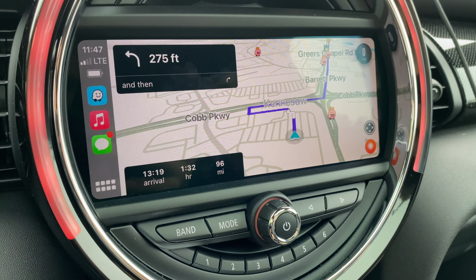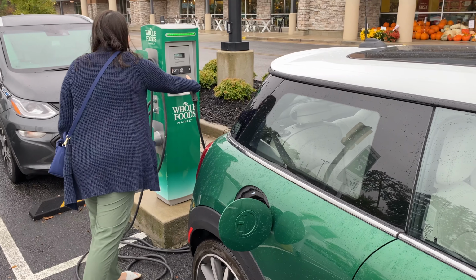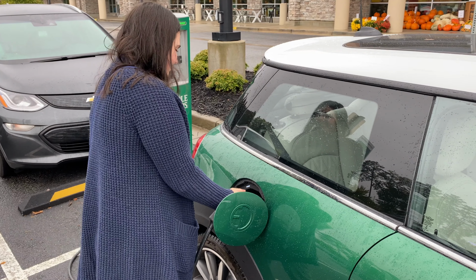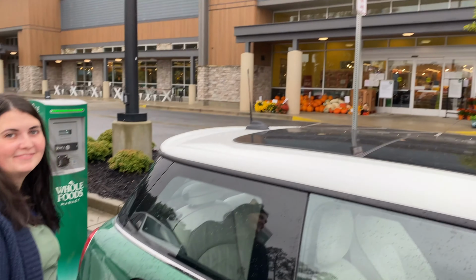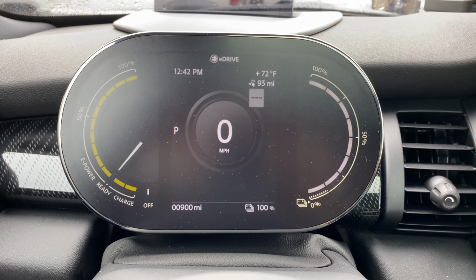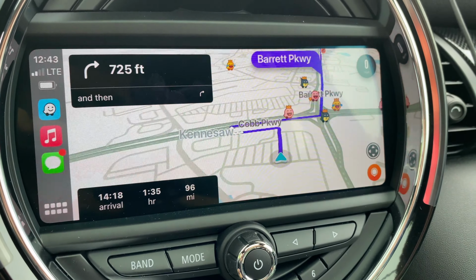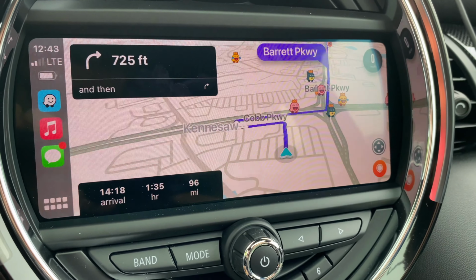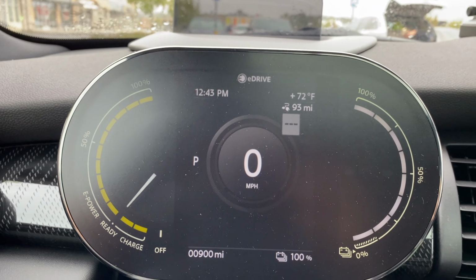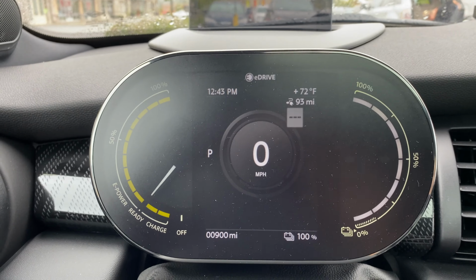We are going to charge it up to 100%. We are charged up to 100% at Whole Foods in Marietta, Georgia. There we have our route to Chattanooga, Tennessee. It's projecting 96 miles, and the car is projecting a range of 93 miles right there. So we'll see how this goes.